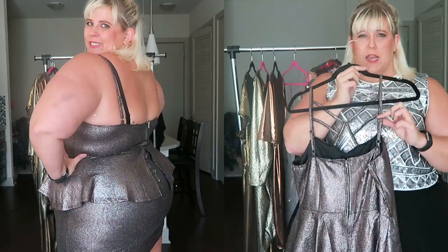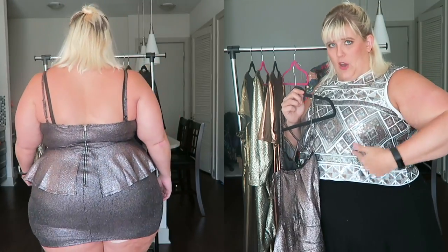Now, why are adjustable straps important? Let's talk about that for a second. If you have a bigger chest, being able to find an adjustable strap means you can increase the width over the chest.